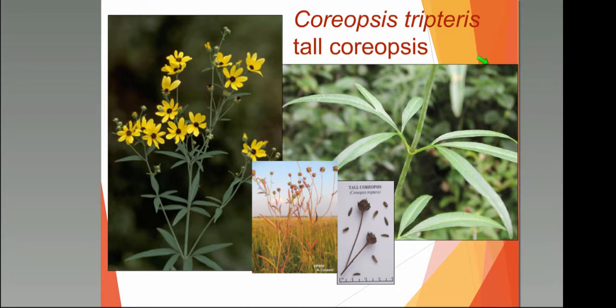Coreopsis tripteris. This Coreopsis is also commonly called tall tick seed. It's a tall, slender wildflower which grows 2 to 8 feet tall. It can be found in prairies, dry open woods, and woodland margins, as well as along roadsides and railroad tracks.